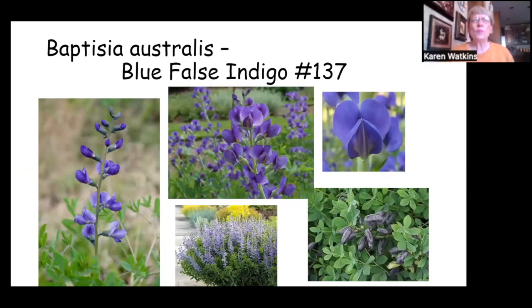A wonderful native plant called Baptisia australis. This is the blue false indigo, and it's also called wild indigo. It is from the Fabaceae family, which is the pea family, and it has a woody base with blue flowers, and the pea-like flowers come up in a spike that's about 4 to 6 inches long when it blooms, and the spike is upright and it's terminal, and so it's very, very attractive, and it lasts quite a long time.